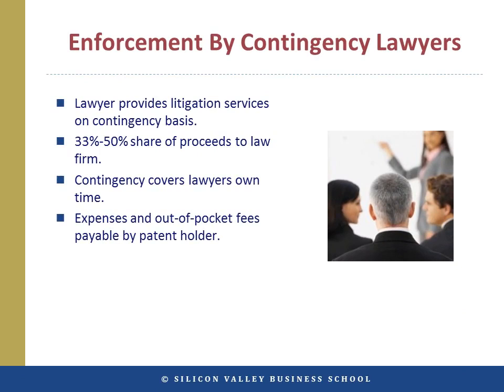Specialist patent litigation firms often waive hourly fees and work for plaintiff patent holders on a contingency basis. The company still pays the court filing fees, witness costs, and out-of-pocket expenses, but you can expect the law firm to take somewhere between a third and a half of the monies recovered from infringers.